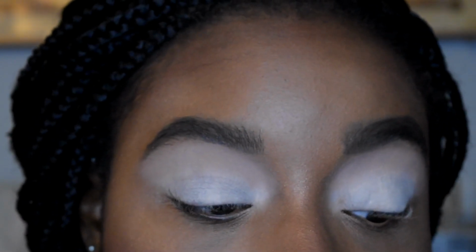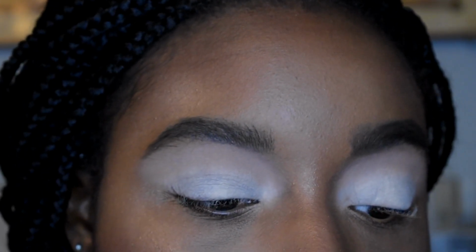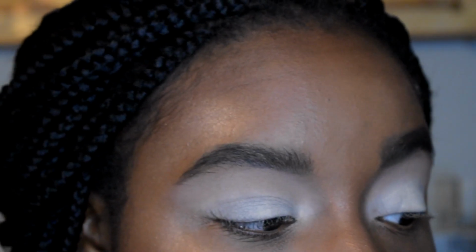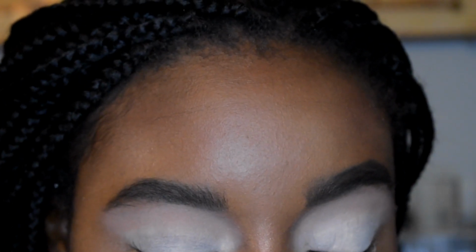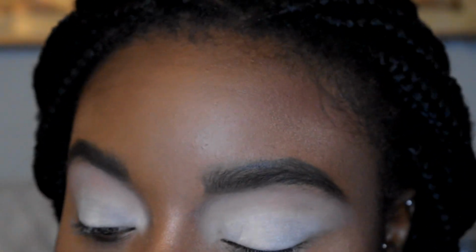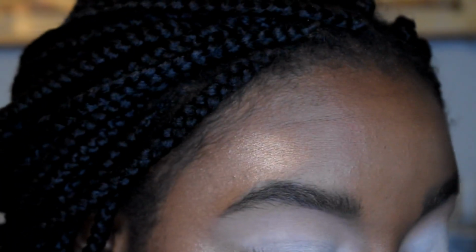Okay, so light brown is set. Now it's time to go in with the pinks. So I found a couple of matte pinks in my Coastal Scents collection, so I'm gonna go ahead and just use those two to create this look. I hope it works. I hope I do her look justice, just how I feel about everybody else's look. I'm hoping it'll work out.